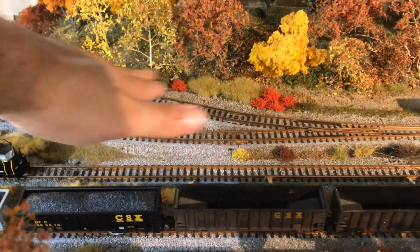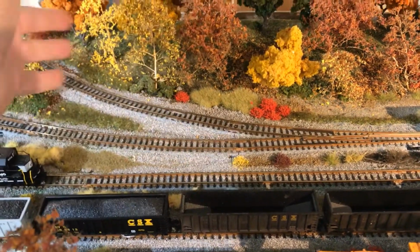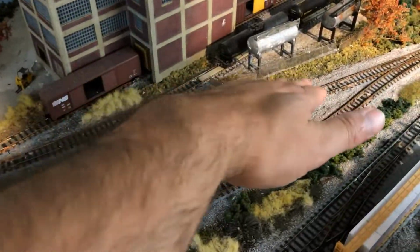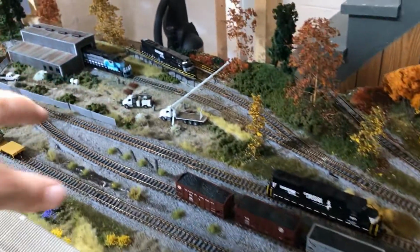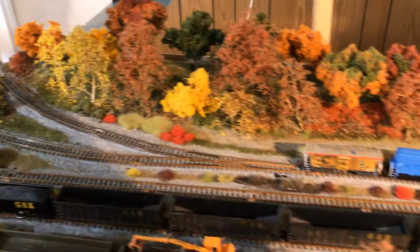So that's what I'm going to do here. I'm going to remove this. I'm going to leave the road bed in place. I'm going to take this track out. I have some old pieces of broken flex track. I'll use those in here to scenic this. And then this line here that branches off will service nothing but the small engine facility here at the end. So it still has a purpose, so it's not like I have to abandon that whole line.